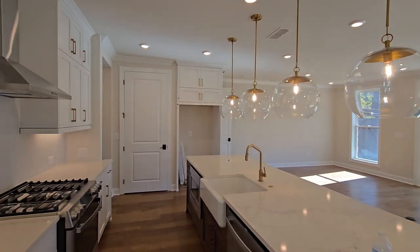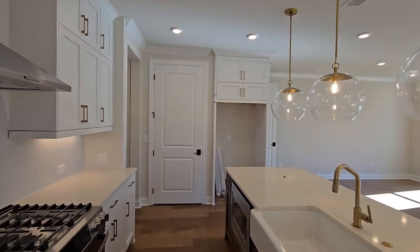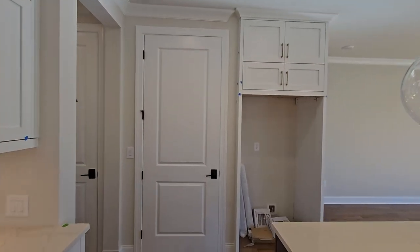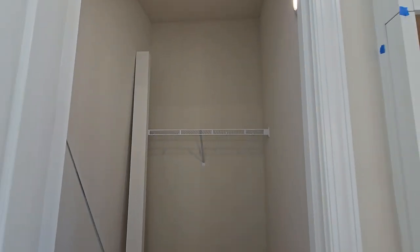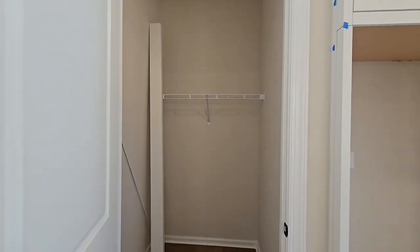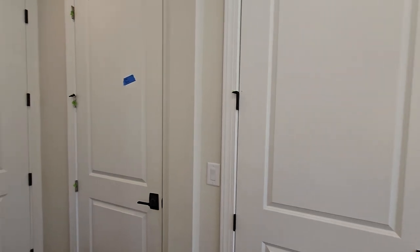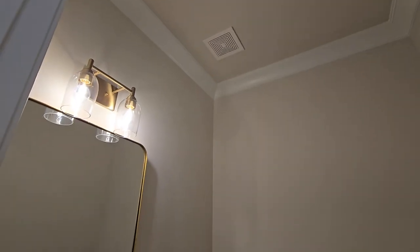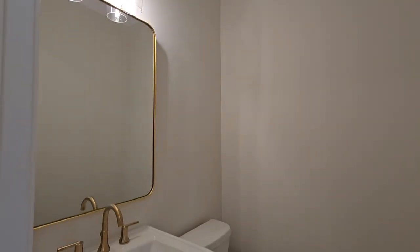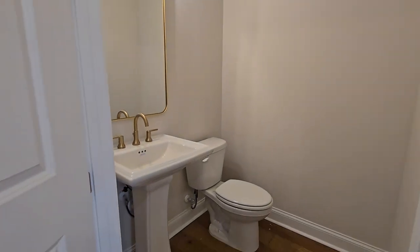Welcome to the Ellington at Ward's Crossing, where this 4-bedroom, 3.5-bath in-unit townhome offers over 2,800 square feet of beautifully designed living space. From the moment you step inside, you'll notice how this home feels more like a single-family residence. The living areas are located on the main level, giving you that open, spacious flow that's perfect for day-to-day living or hosting guests. Let's start with the kitchen.